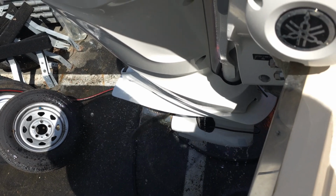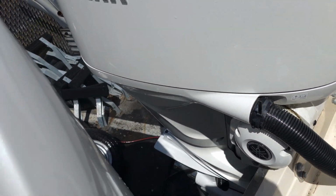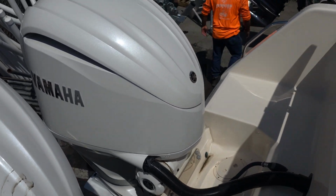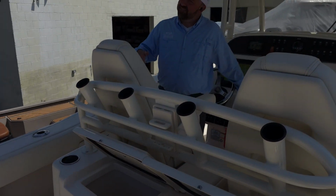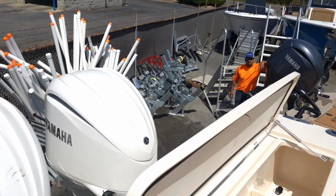And I'm gonna give it some gas. You ready? All right, watch out. All right, I hit it so hard it turned off. Perfect. All right. Sometimes that happens. Let's shift it again. You all right?